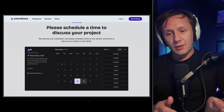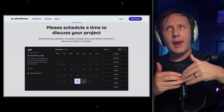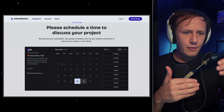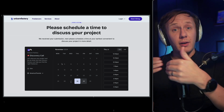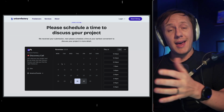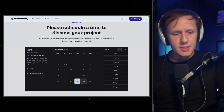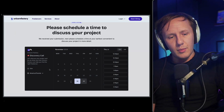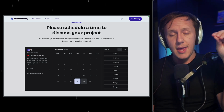So I started doing this, and things started to turn around because I started to understand, okay, what are the objections that they have? And I also started to understand how big of a problem it was for them, and that allowed me to influence the way that I would charge people to use the platform. And just for a bit of context, the way it works on the Unicorn Factory is you pay a listing fee for posting a job on the site.